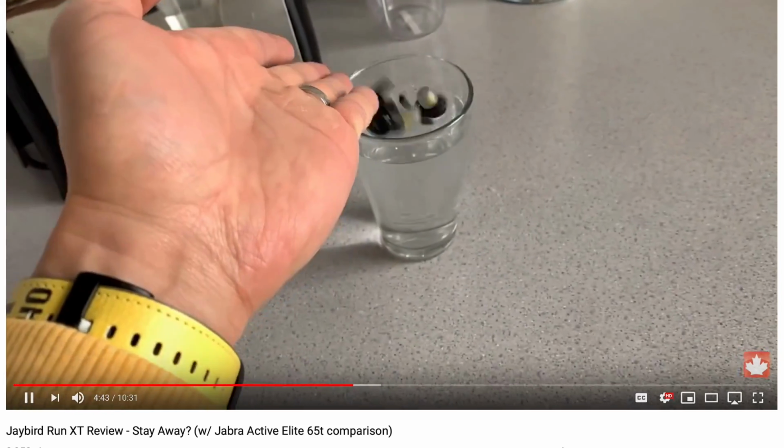Now don't let that marketing fluff fool you, because when these products are in your head, what are the chances that your head is going to take powerful water jets to it? Like, when will you need that rating from Jabra? Or when will you need to submerge your head in, at most, 1 meter of water with a pair of running headphones like the Run XTs? And guess what? They don't even float!